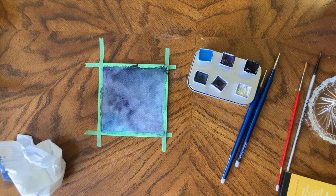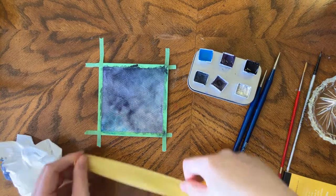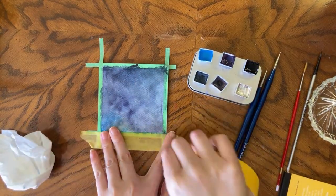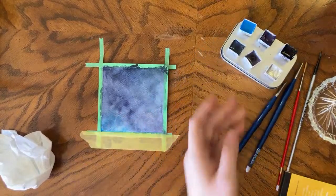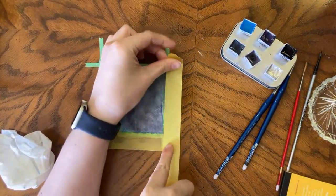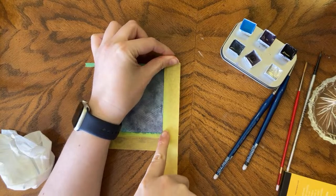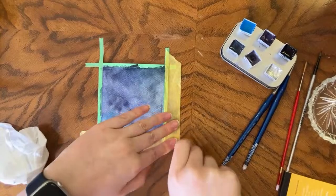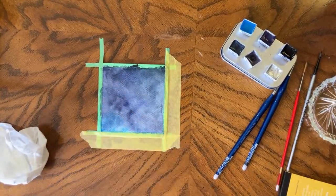This page wants to go places, and I'm not letting it go places. So we're gonna do the double tape trick. I haven't had to do it in a while. Honestly, every once in a while, there's just a piece that wants to go places, and I don't have time for that today.